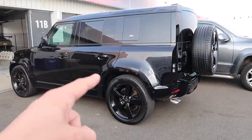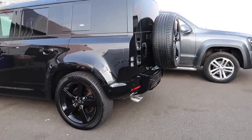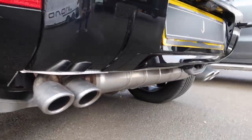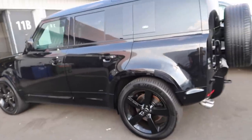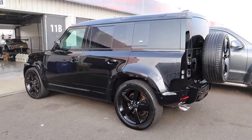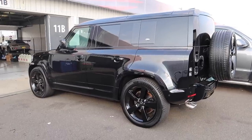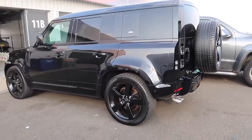V8, so sounds absolutely incredible as well. As you can see, just down here, the pipes. You're going around the track, right? Flat out around the track. And then this overtakes you. You would just be like, what on earth is going on? But this is what's all fun.